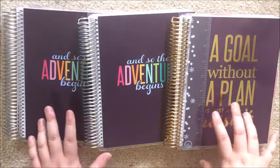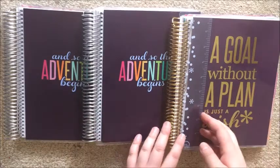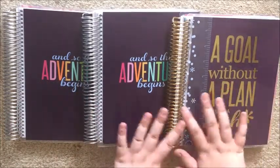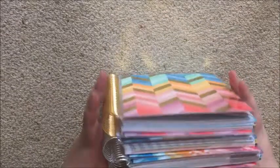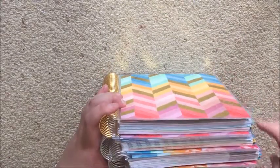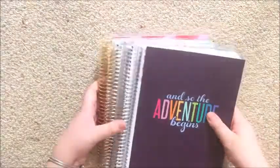The first types of planners I want to show you are these ones, and these are all Erin Condren life planners. This one is a horizontal, this is a vertical, and this is an hourly. These are the three layouts that they opt for. So I'm going to show them to you in order of how they came out. So the vertical was first, then the horizontal, and then the hourly.